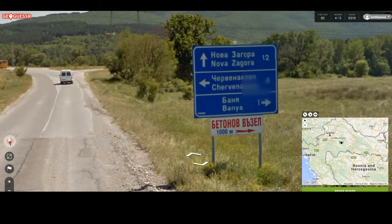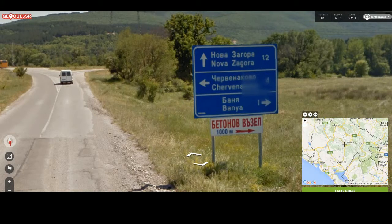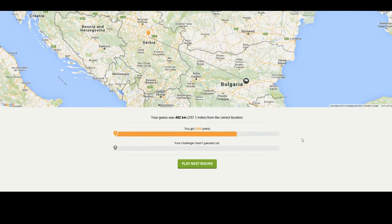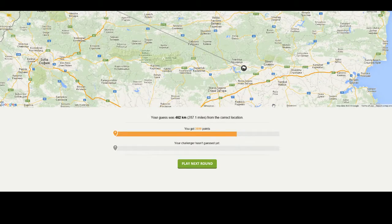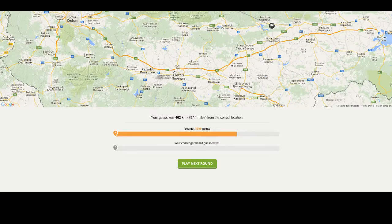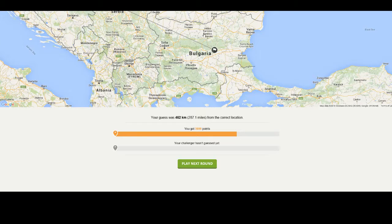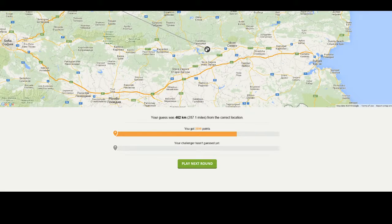They don't have Cyrillic there, apparently. Bosnia-Herzegovina doesn't have Cyrillic, at least not on the map. Montenegro, no. We were in Bulgaria. Well, that's unfortunate. There's Nova Zagora. Stara Zagora. Real close to Plovdiv, which was... no, it was this city which I would recognize the letter from. Alright.